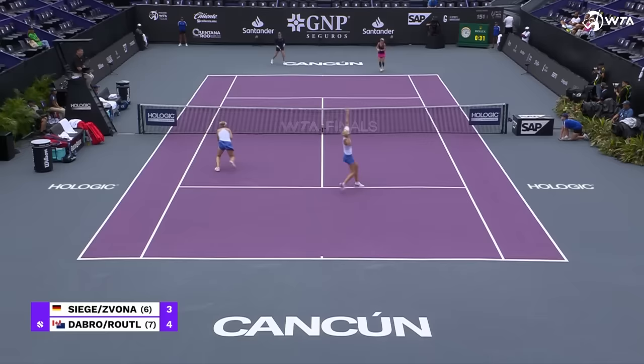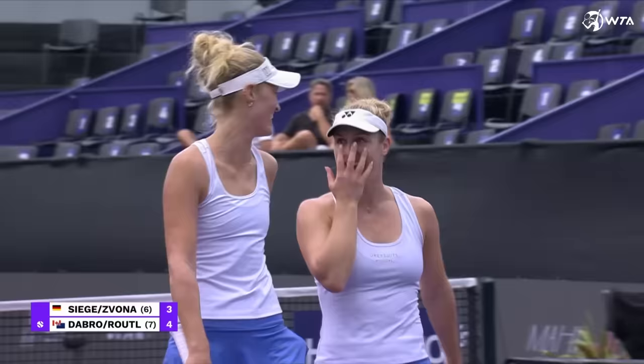It's a great overhead. Siegemund was broken last time, and then Routliffe was broken straight away.